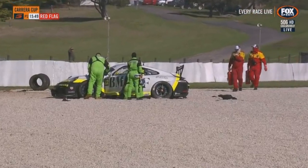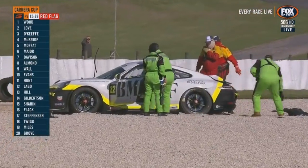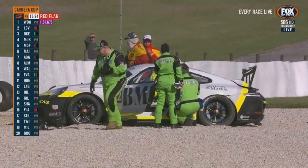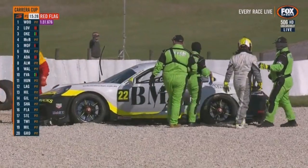Gee, big impact, wasn't it? Even though it did take a bit of speed off as it bounced across the gravel trap. How many times have we seen that? And if you run wide on the exit there at the hay shed, you either go one way or another. You fire across on the inside or it grabs you, and exactly what happened to Cook on the outside there.